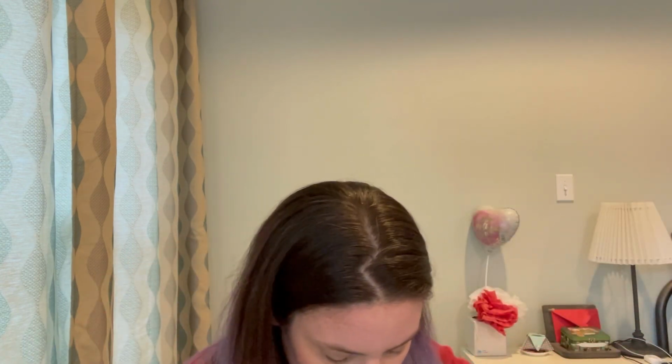Let me fold it up so I can show it a little bit closer. Oh my goodness, I might not be able to show it a little bit closer. This thing is so massive. Pardon me while I fold.